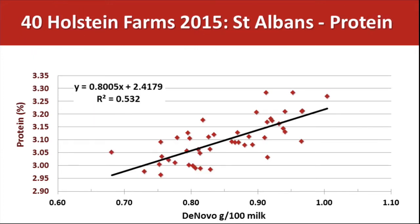One more interesting one is the protein test. This was an after-the-fact thought I had one time: de novo fatty acids, is there any relationship to protein test? And it's interesting, at that 0.85, if I move the de novos up, the R squared isn't as strong as for fat, but the protein is higher. What's interesting, I've got 60 herds at St. Albans that were tracking this across time every month. There's not a single herd with a negative slope to this relationship. So moving de novo fatty acids up through feeding and management will also do good things for protein.